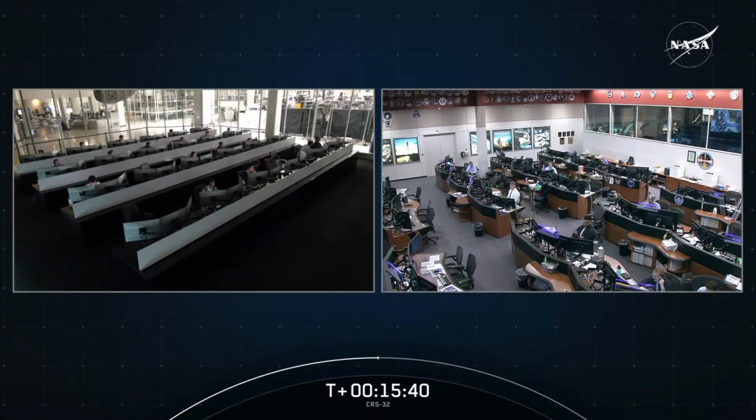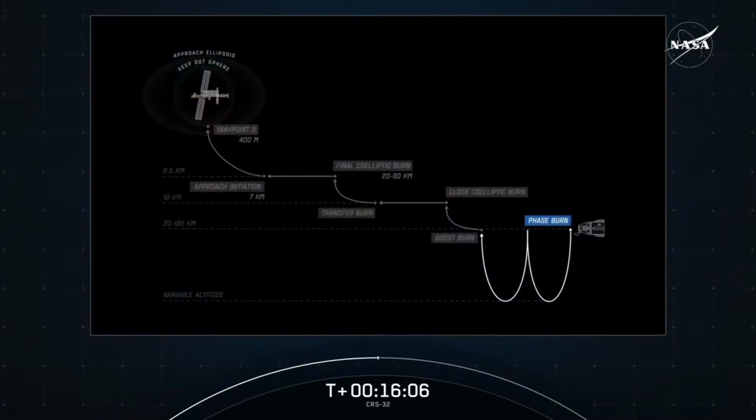And we continue to follow along inside the International Space Station Flight Control Room as we await the nose cone deploy of the 32nd Commercial Resupply Services mission. We mentioned earlier that Dragon will perform 5 key burns using its Draco thrusters to steadily close in on the International Space Station before beginning its final approach. Well, the first major burn is the phase burn, which happens at the highest point, or apogee, of Dragon's very first orbit as it's well on its way. It raises the lowest point of the orbit, the perigee, helping Dragon get closer to the space station's path.